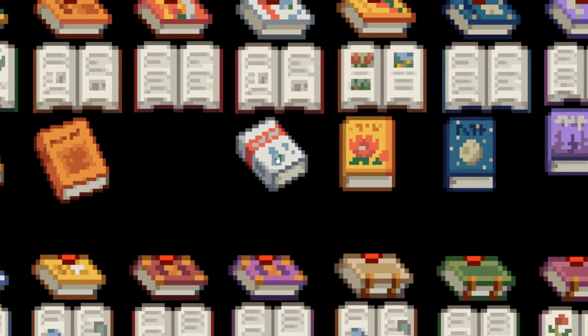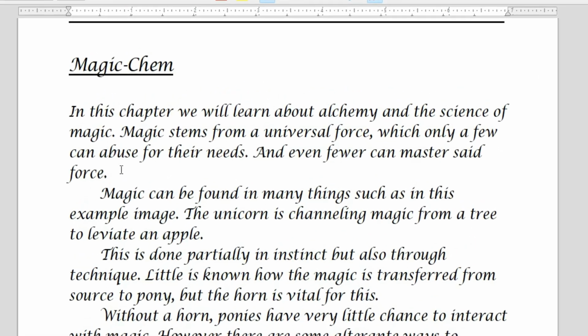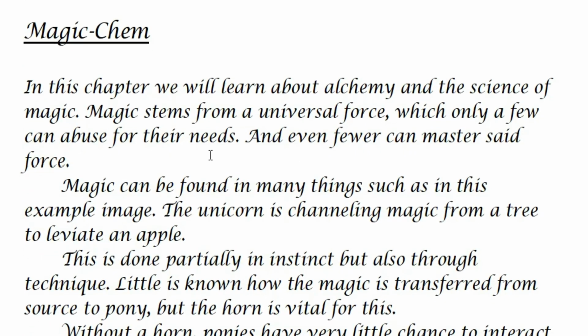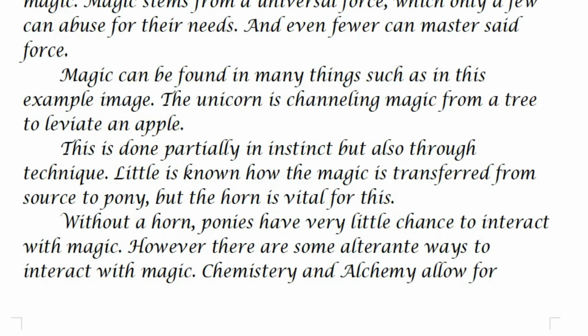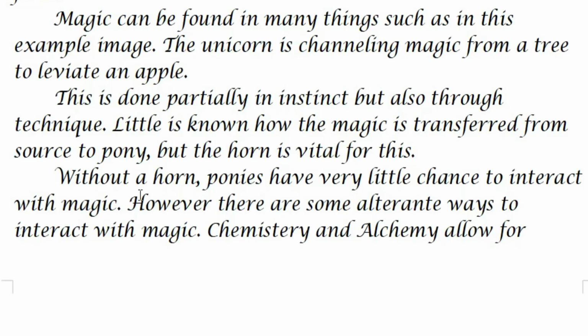But here's the next one I wrote. This one is Magic Chem. In this chapter, we will learn about alchemy and the science of magic. Magic stems from a universal force which only a few can abuse for their needs, and even fewer can master said force. Magic can be found in many things, such as in this example image. I put that in there because there's clearly some kind of image here as well as an image here, which I reference later as well. But anyway, back to it.